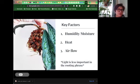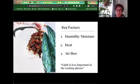When you're propagating Hoya, like when you're rooting Hoya, there are different requirements or key factors in comparison to when you're growing Hoya. Here we talk about humidity and moisture. You have to give it a little bit more moisture when you want to root your Hoya. You also want to slightly increase the temperature in comparison to your regular growing environment. And last but not least is airflow, because you don't want your cutting to rot.